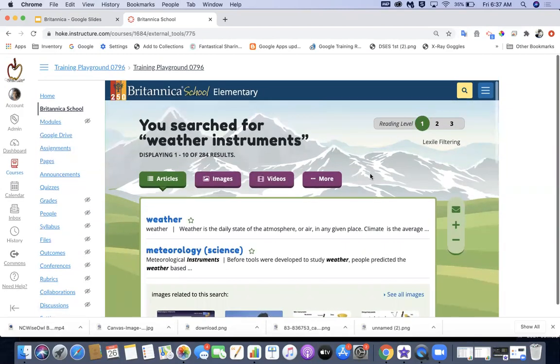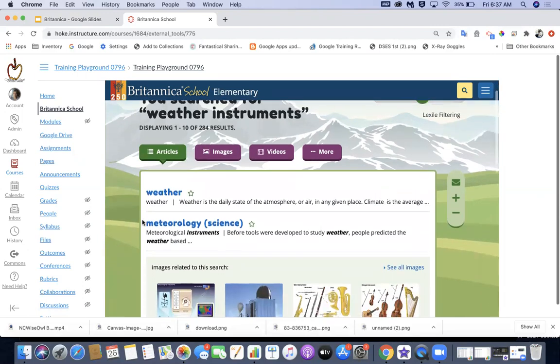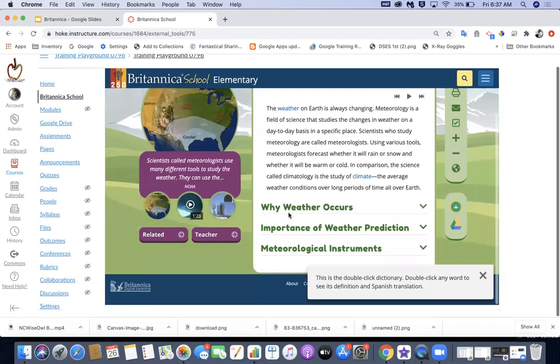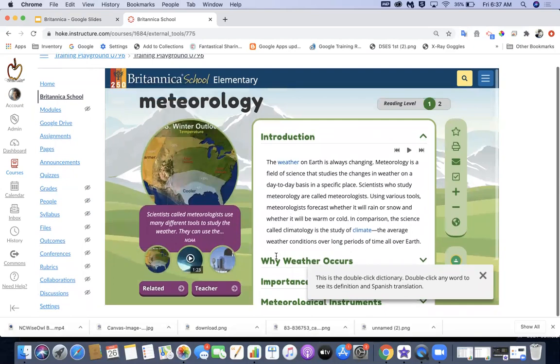And then I'm going to give you resources if you want to dig deeper into Britannica and the things you can do with it. So let's see, here's one that's talking about the instruments they've used in this website. That looks pretty good to me. So I'm going to go ahead and click on it. And this looks like something I would like for my students to read.